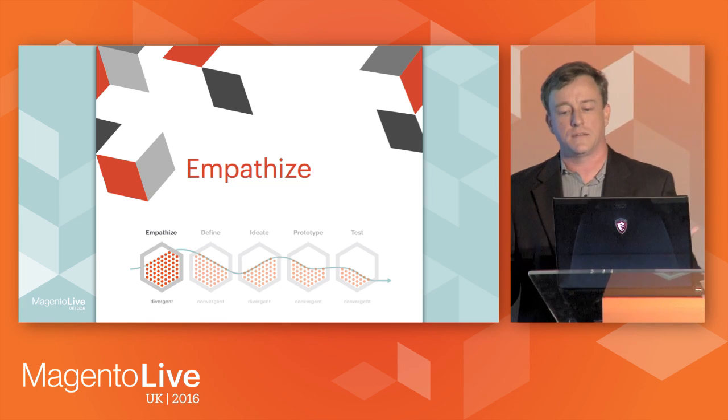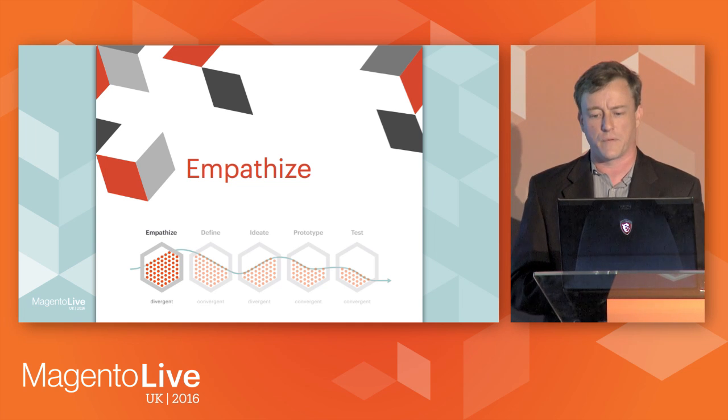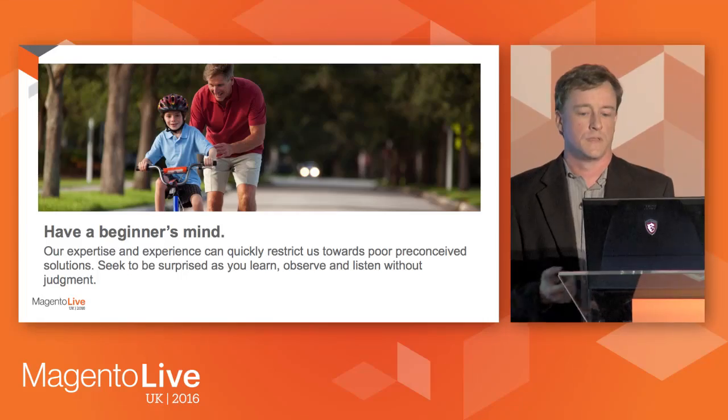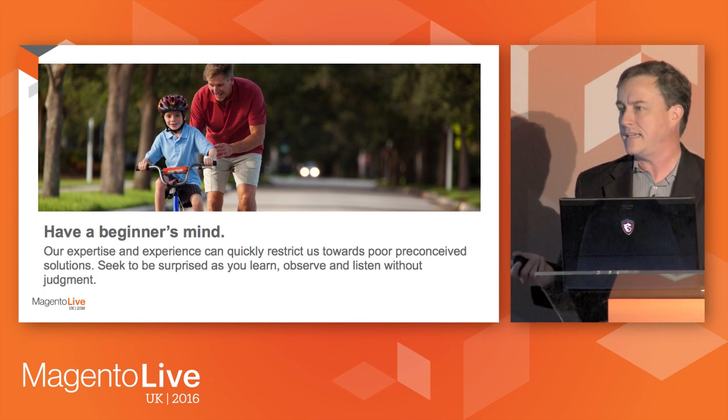So with empathize, let's start off with using the scenario from the design challenge. It's no coincidence that this process literally starts with your customers. Empathize is about gaining that deep understanding of people's needs and creating meaningful solutions around them. So what does it really take to begin empathizing? Well, it takes a beginner's mind.